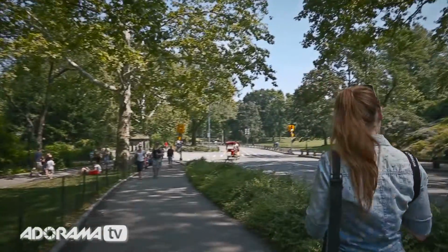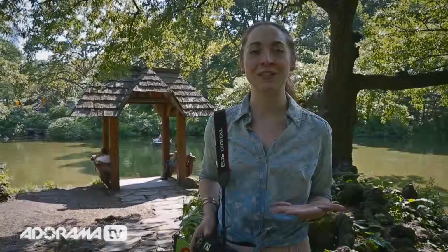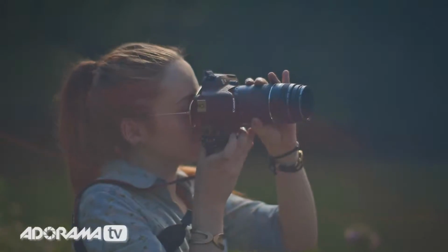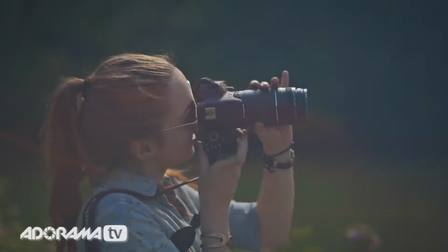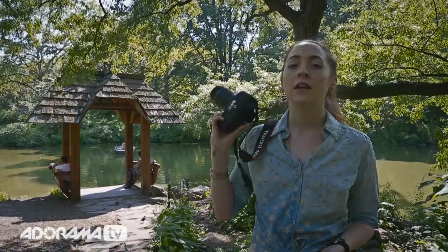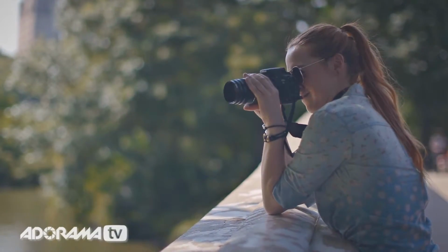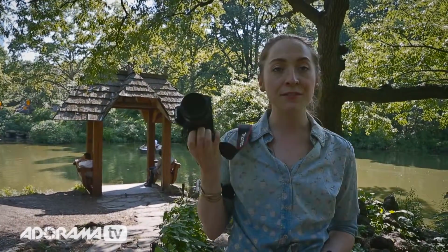When I come to the park, I love to just take pictures. It's such a beautiful place to take pictures, and what I've got with me today is a Canon Rebel DSLR. This is so much better than a point and shoot or my camera phone. Not only can you take pictures with this, but you get really high quality video recordings as well. So let's have some fun.